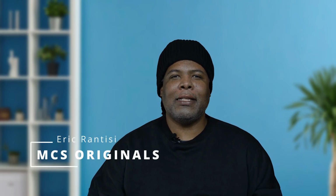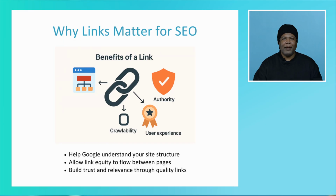Let's break down why links are so important for SEO. Google uses them to do three key things. To understand your site structure. When you add internal links, you're helping Google understand how your site is structured. To distribute authority.